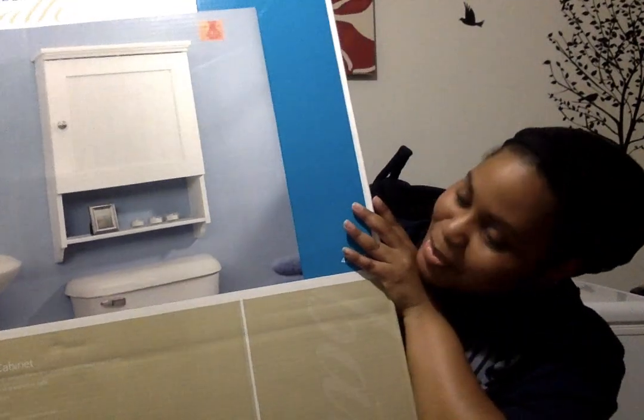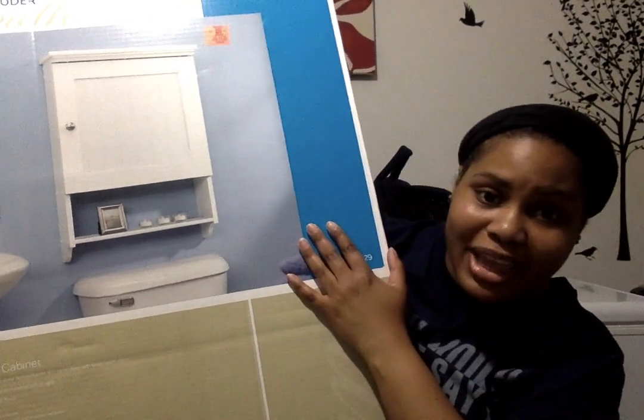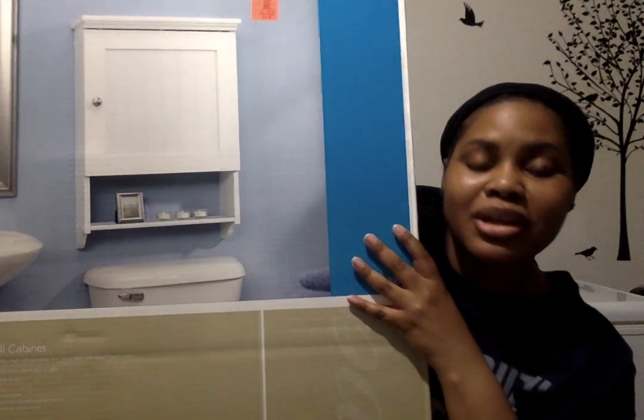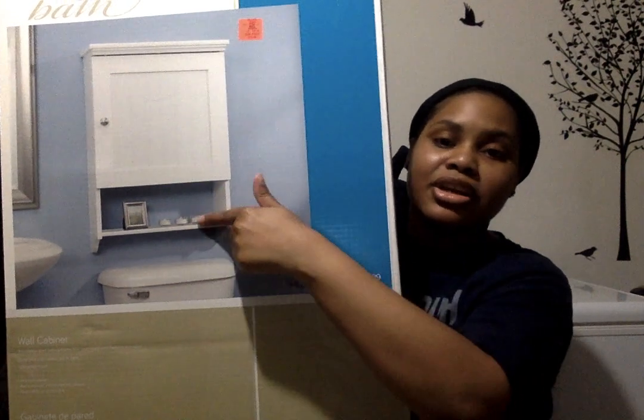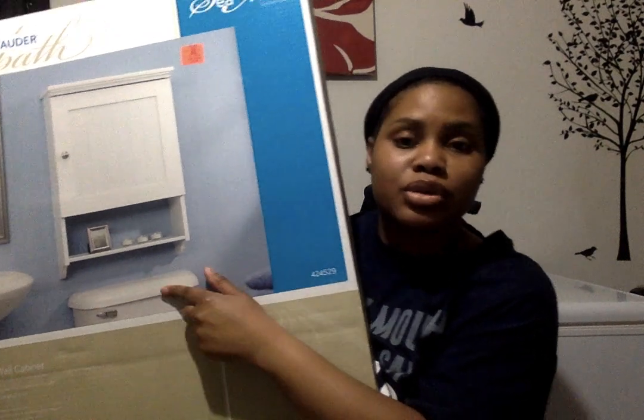So, I bought this wall cabinet for my bathroom from Ollie's. It was $19.99, and honey, I thought that was an amazing price for what you're getting. You're just getting this cabinet piece here, and I wanted to put it in my bathroom, exactly where they have it over the toilet. But I also want to put one directly across it on the other wall above my towel bar.